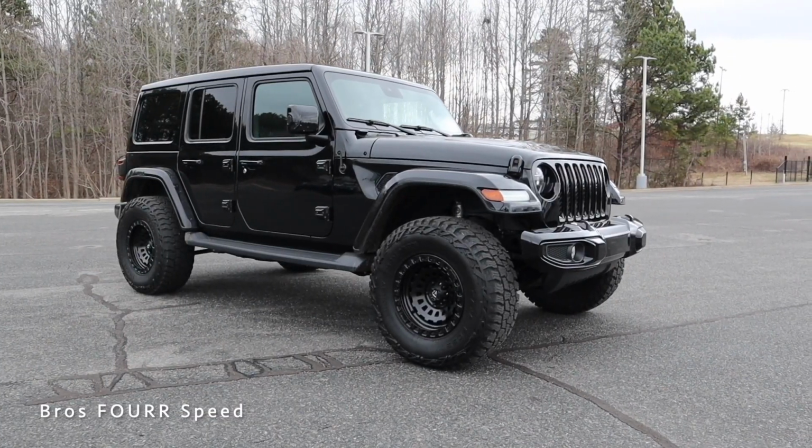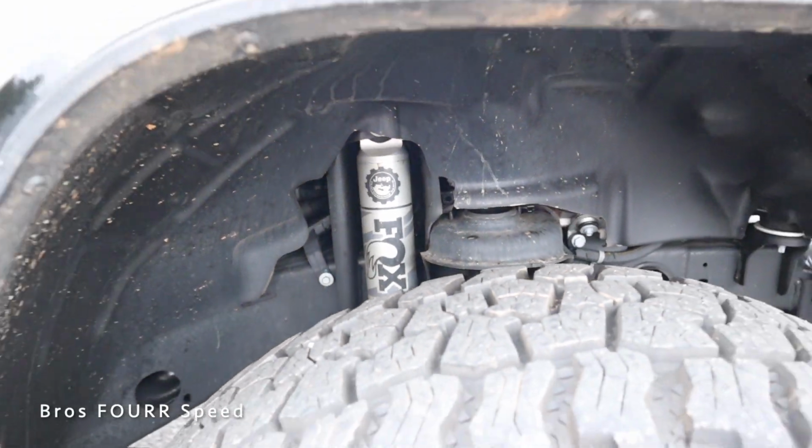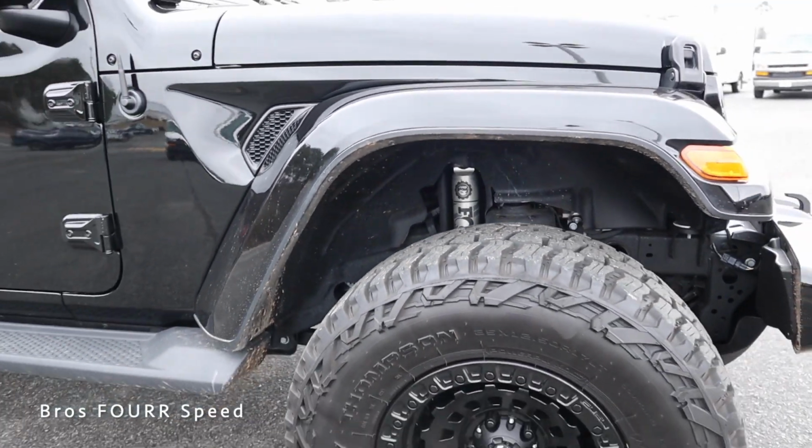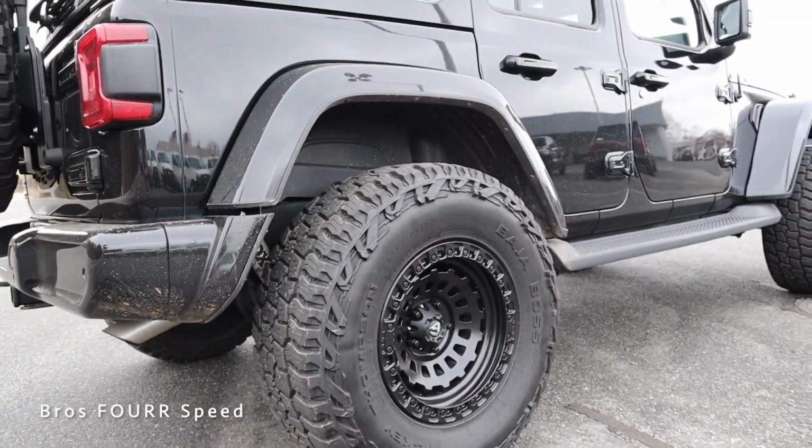And as you can tell with the 4xe, we have the Fox shocks. This model has 35-inch tires with some aftermarket wheels, so of course that can change the look slightly, but everything else is very, very similar, including the My Sky roof.